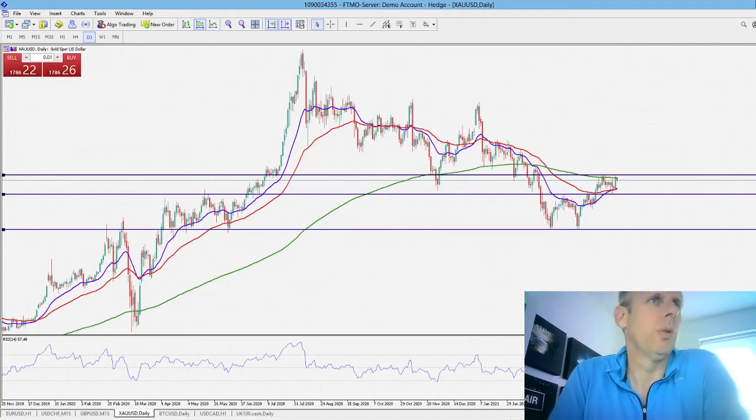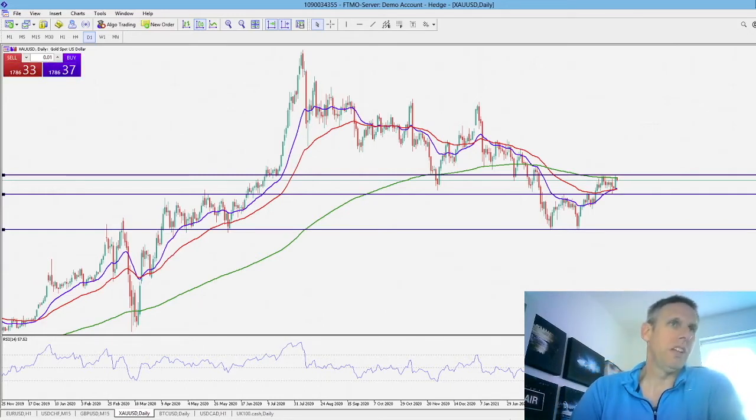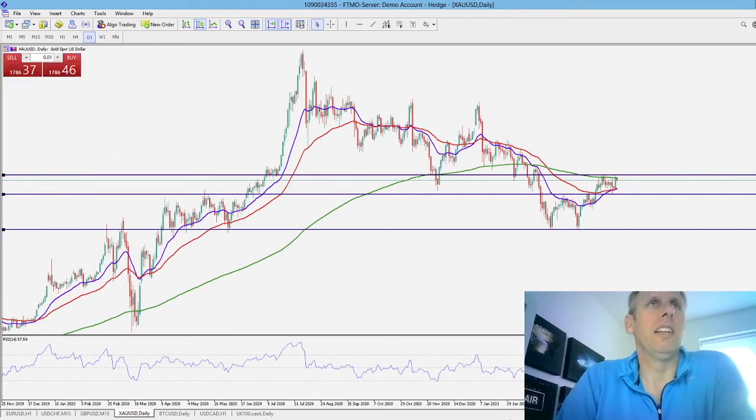So today I thought I'd take a quick technical analysis look at gold, see where it's been moving the past couple of weeks or months, and really try and establish where the next big move is going to come from. So as we can see here on the daily chart, pretty much for the past year, we've been in a very much a downward trend.